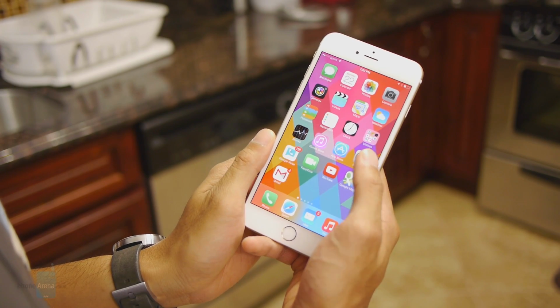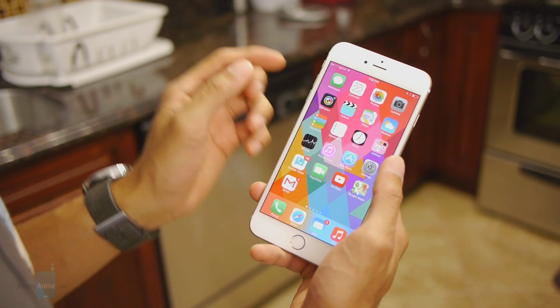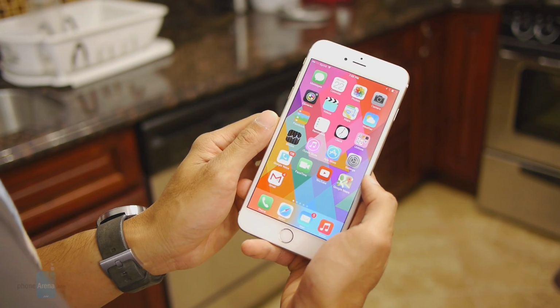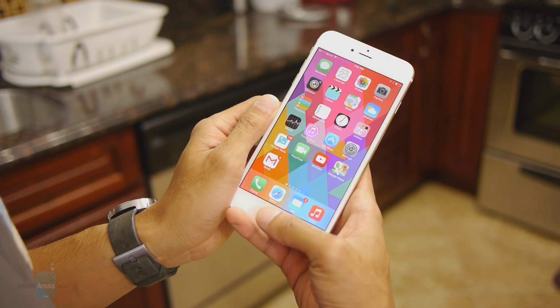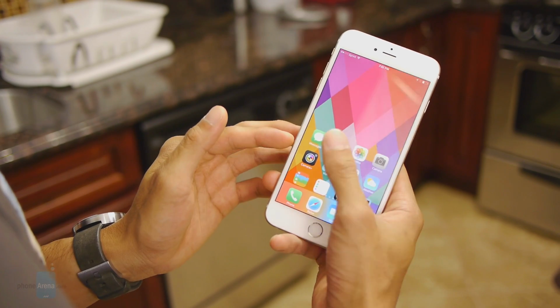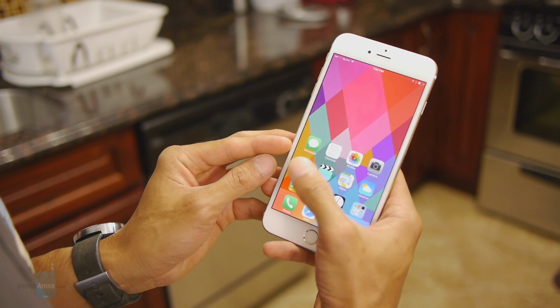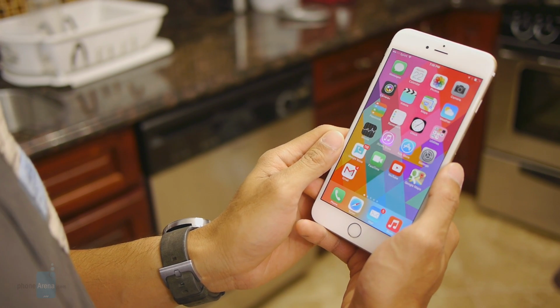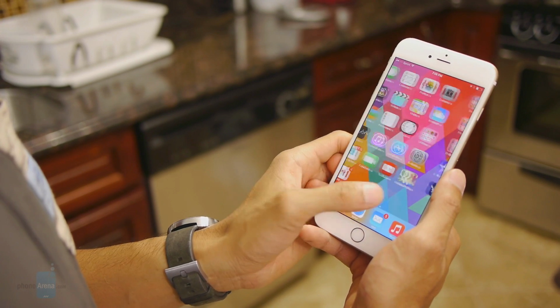Another new feature of iOS that's very useful here, in particular to the iPhone 6 Plus and its giant screen, is the one-handed mode. So basically, double tap the home button and it basically brings everything down so it's within grasp of our finger. In some of the core applications with the phone, we see additional support for landscape, and it's pretty nice.